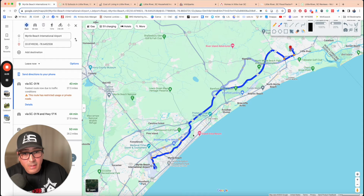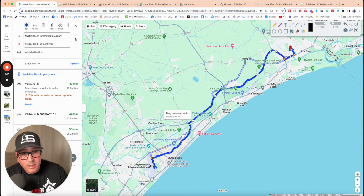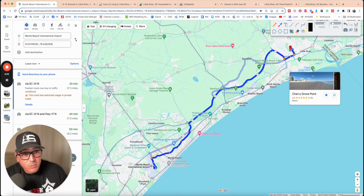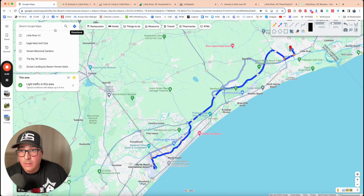Not too bad. And all along here, you have all the attractions of Myrtle Beach. So you're close to all the Myrtle Beach attractions, about 20 to 30 minutes out to the beaches along the Myrtle Beach area, North Myrtle Beach area. So you're close actually to North Myrtle Beach, which is right here. But you can decide whichever beach you want to go to. Cherry Grove Point is obviously much closer to you. But I just wanted to give you an idea of where Little River lies, the distance to the airport, just so you have an idea going forward. So let's go back to Little River.